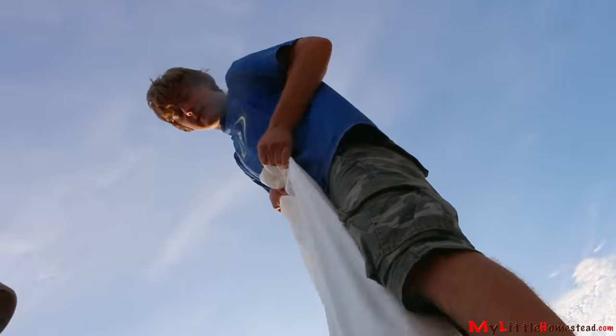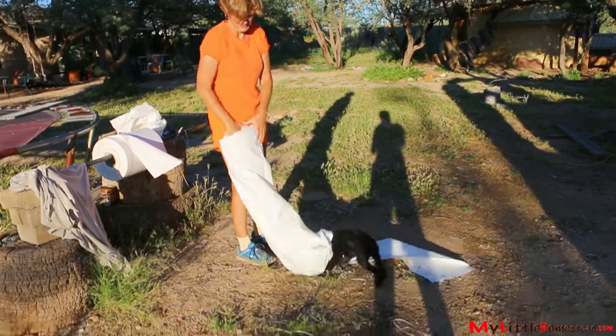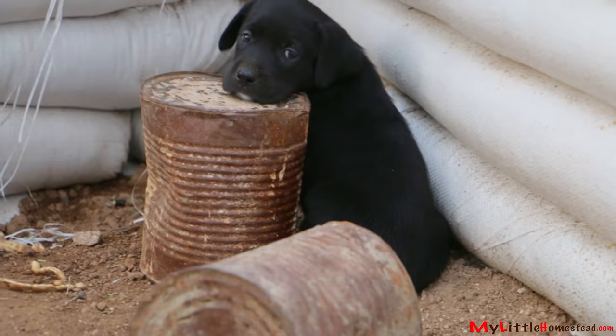On the bags, we cut out about, say, a 15-foot length or so, and then we turn them inside out. And then we just have to be careful that as we lay them, the seams don't match up at the same places.